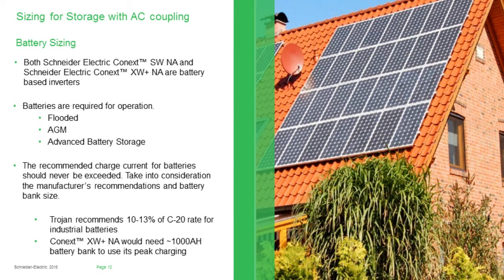When looking at the sizing for storage, this is critically important to make sure that we have enough storage there and that we also meet the expectations for the site as well. When we talk about the SW or the Connect XW Plus, of course, they're battery-based inverters. And the batteries that we're talking about really are either flooded, AGM, or some advanced energy storage. And it is required. You can't bring in a battery-based inverter and expect it to work if there is no energy storage. The inverter literally will not come on.